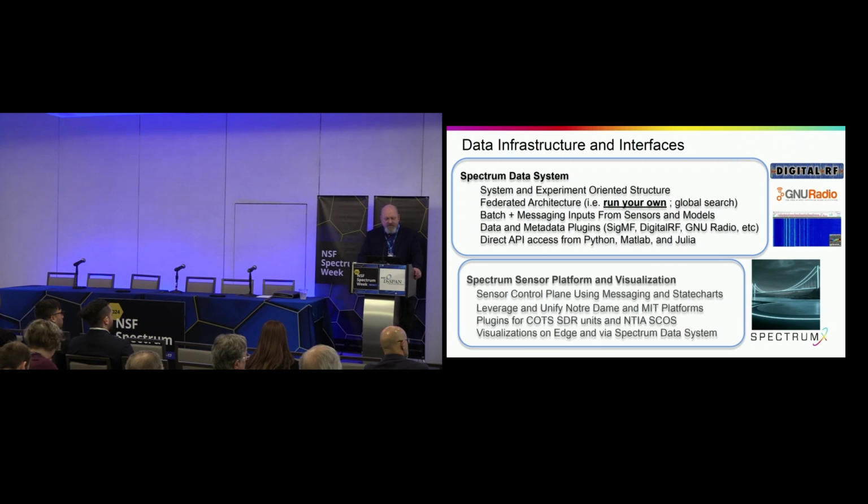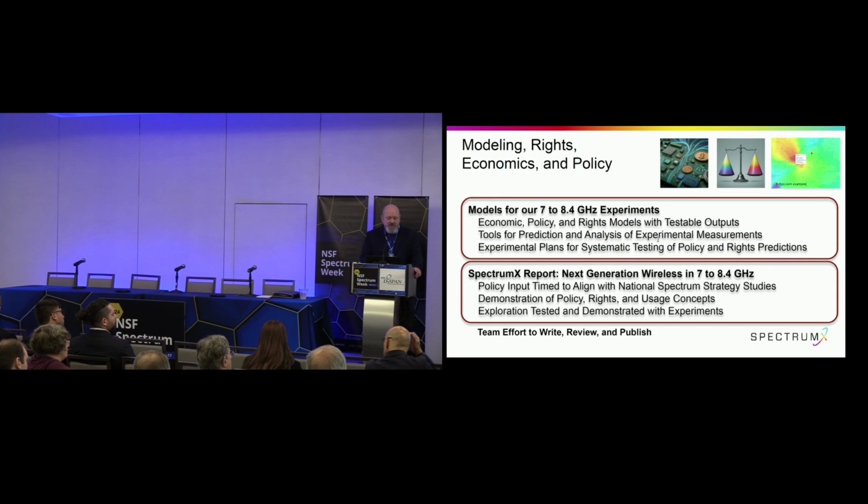The Spectrum Sensor platform is going to be messaging controlled. It's a unification of Notre Dame's approaches and MIT's approaches to really build a powerful system for dynamic real-time messaging control of software radios in the field. This gets towards one of Nick's visions, which is of having networks of these providing application level value to the larger world, where it's not just one sensor, it's networks of sensors, and it's not just point measurements, it's aggregate effects, and you can model and do things at a network level that would be much more interesting than you could do individually, purely with manual control. And there will be edge visualization to go with that, so we know what the sensors are doing.